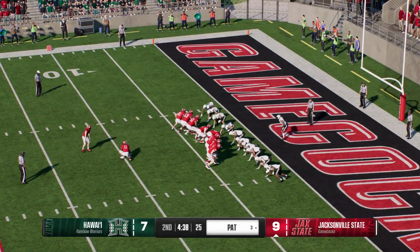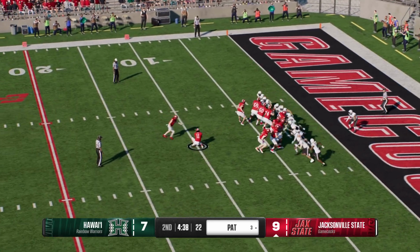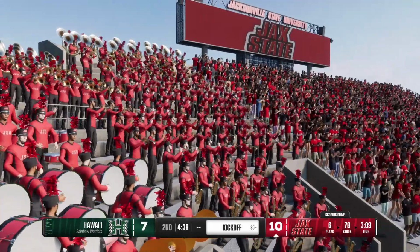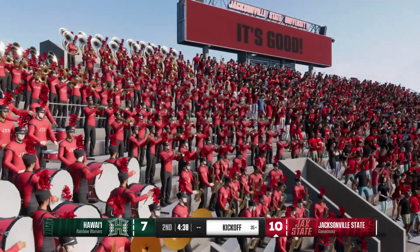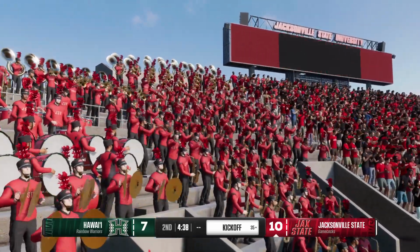Now they'll line up for what they hope is automatic. And the extra point gives them a 3-point lead at 10-7. So that scoring drive took only 6 plays. And the score coming on the touchdown pass from 55 yards out.